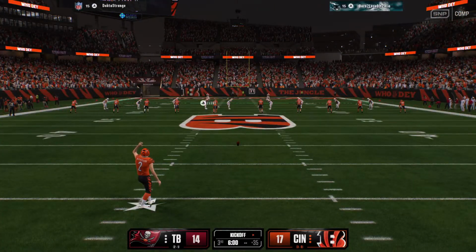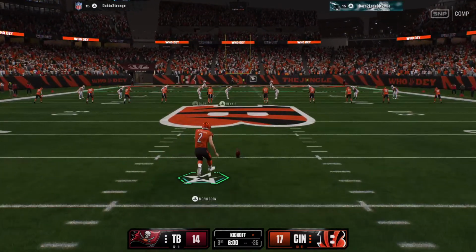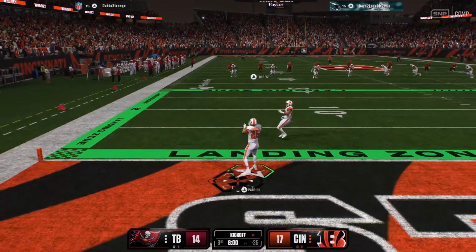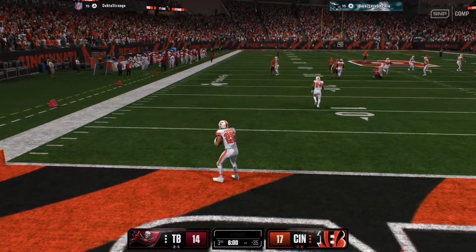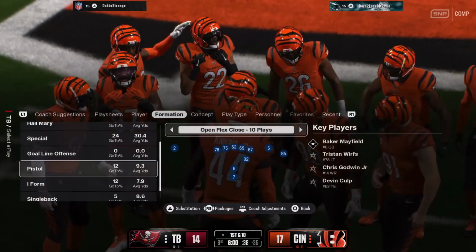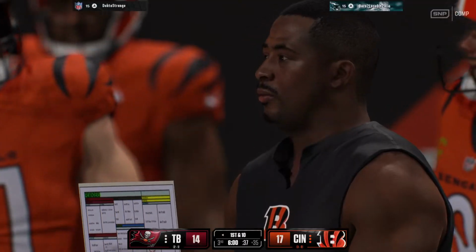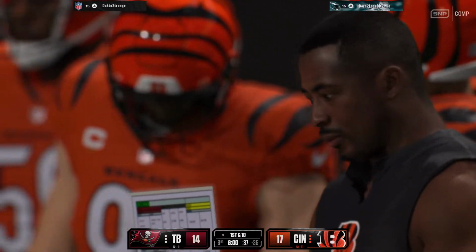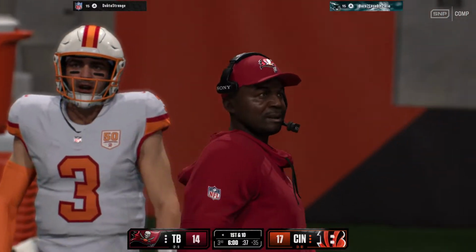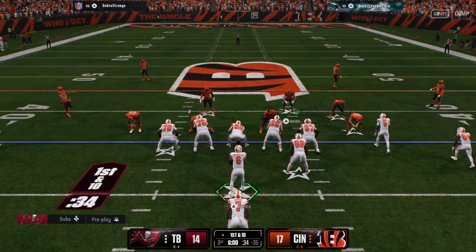Evan McPherson to kick off for Cincinnati. 3 points, all that separates these two sides, as half number 2 kicks off. And he will sit on it here in the end zone for a touchback. From the 35, it's 1st and 10.